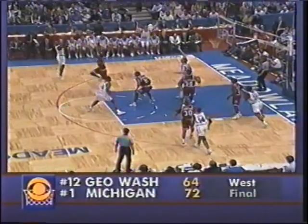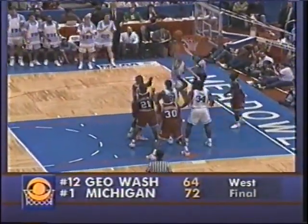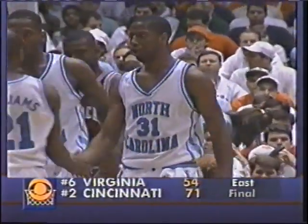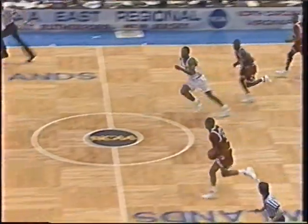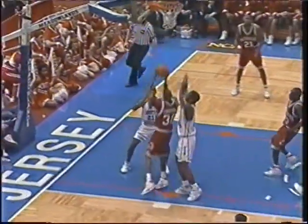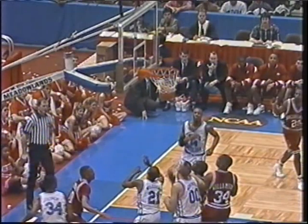Played much of the first half. Here's Williams for 3. No. Reese, and he's going to go back to the free throw line. Here you take a look at Scotty Thurman, just going to take it himself. Beats Lynch off the dribble and then just goes up over Donald Williams. Pretty one-on-one move by the freshman Scotty Thurman.